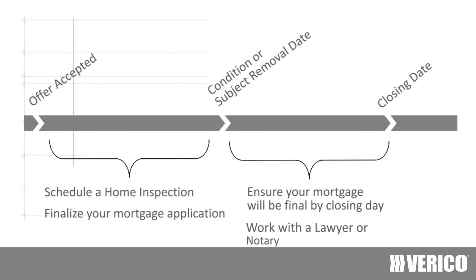He or she needs to review all the documents related to your purchase, conduct title searches, and communicate with your lender. The job of the lawyer or notary is to review all the documents to ensure that the transaction is legitimate and to prevent you and the lender from falling victim to real estate fraud. This process can take anywhere from 1 to 3 weeks, so it's best to get a lawyer or notary involved as early as possible.